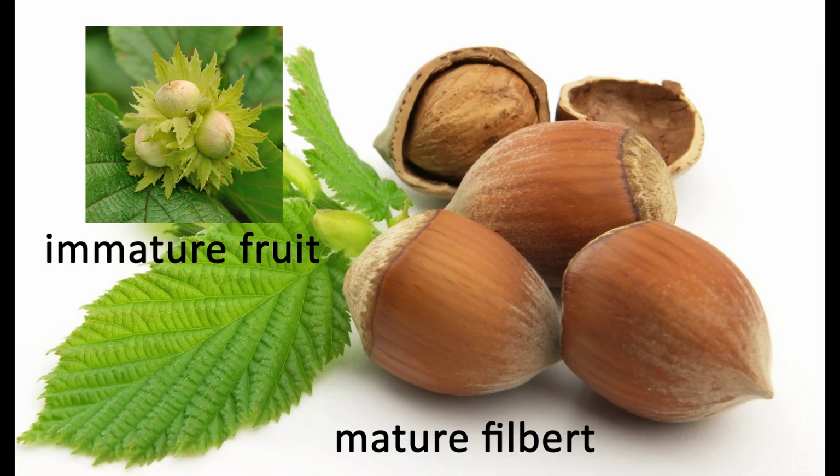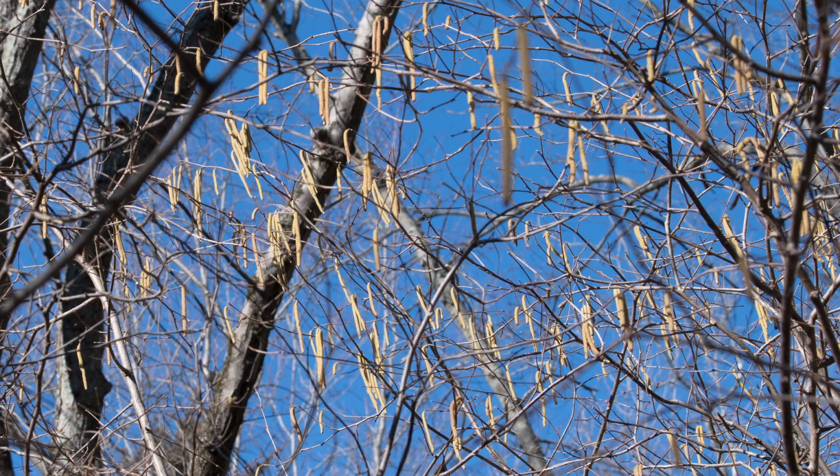The nuts form with bright green bracts extending around the nut, and as soon as the bracts have yellowed in the fall, the nuts are ripe and ready to pick. But many people choose to leave the nuts for the squirrels, deer, turkeys, blue jays, woodpeckers, pheasants, and other animals to enjoy. The male catkins are a food staple of ruffed grouse throughout the winter.